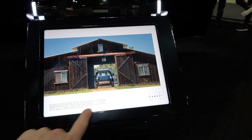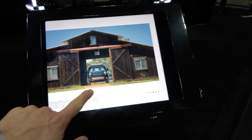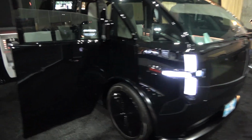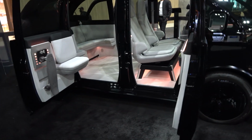Barn find. Yeah, see, this is where I would have a car and it wouldn't be that pretty. So I don't know, it's nice though. It looks really nice. Looks capable enough. You've got a skateboard in case you need it.